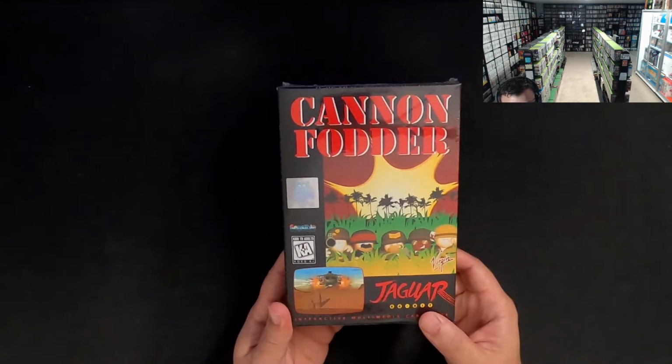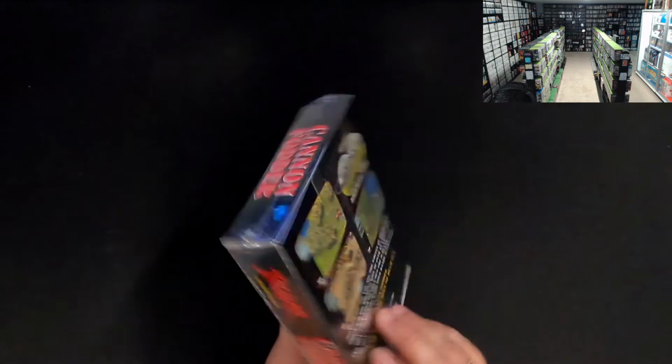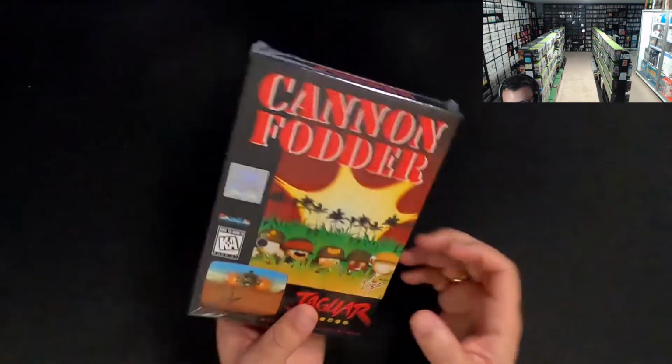Just so happened that, unbeknownst to me, the game that I'm talking about that I played on PC extensively was also released for the Atari Jaguar. And I was completely blown away when I discovered that. I immediately went to eBay, found a copy, bought it, and it's here. It just so happens to be Cannon Fodder for the Atari Jaguar, and it is factory sealed. I played the ever-loving crap out of this game on Windows. I love this game so much.